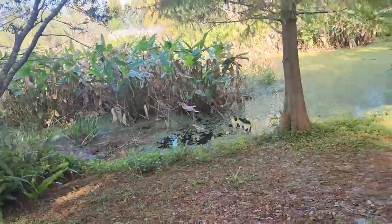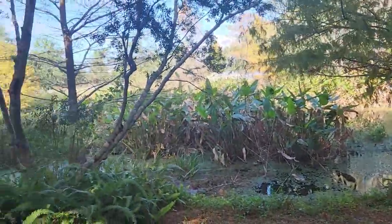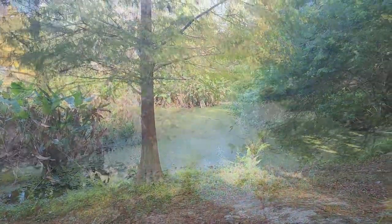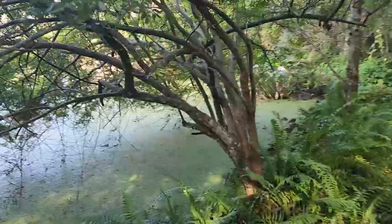This is a nice spot to sit. A couple more over there. Just a nice little pond. All right, took a nice little quiet break there. Had a family come through that had a little one. She was going hiking.